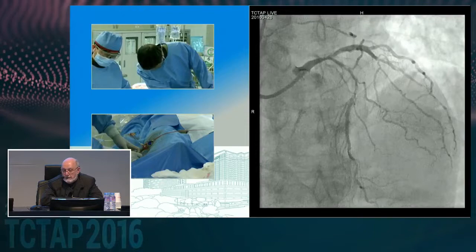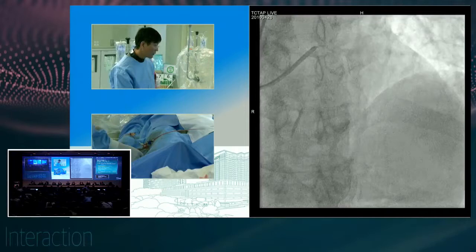On the other hand, if you started your case at this point, based on the angio and the IVUS, you'd probably pull out a rotablator.